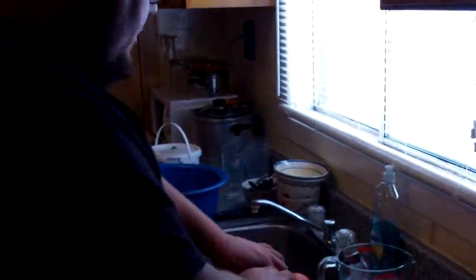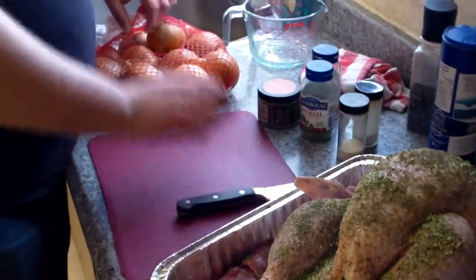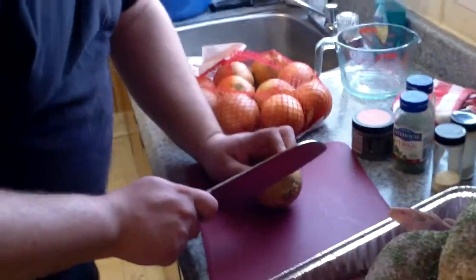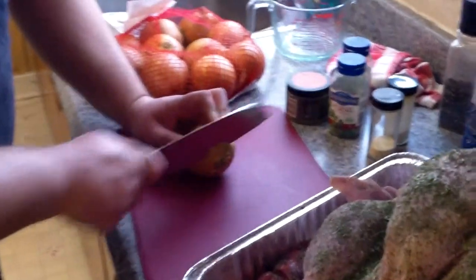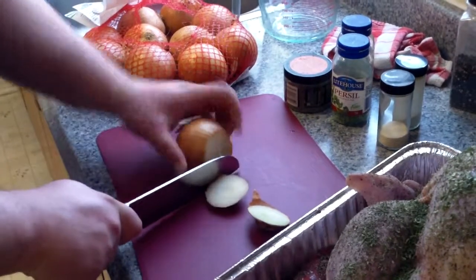So the next thing I'm going to do is, let's chop this open. Instead of trying to rip it open with my fingers, we're going to chop up an onion. Now, I like to just take out both ends.